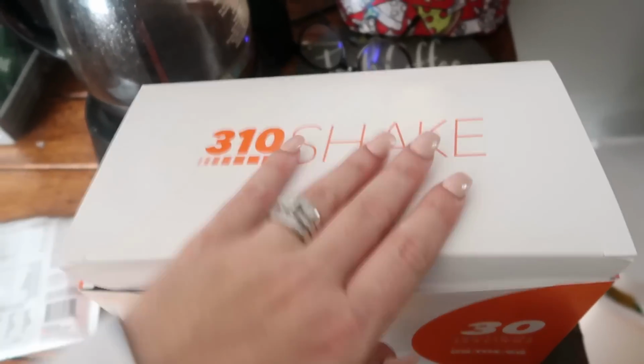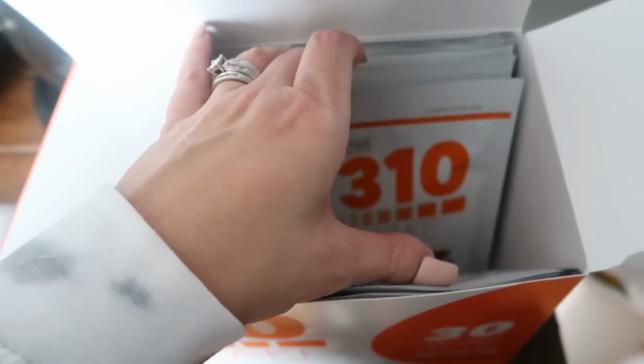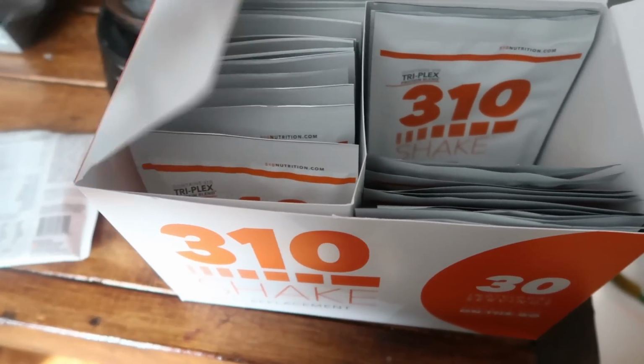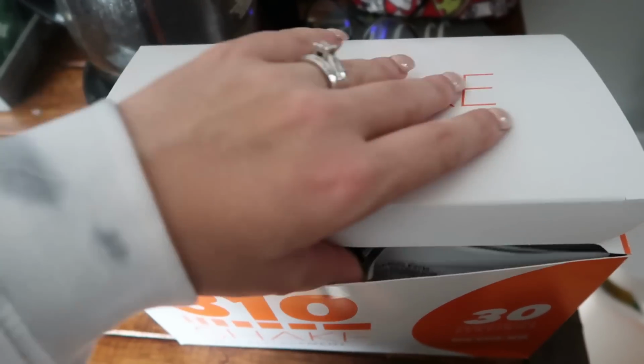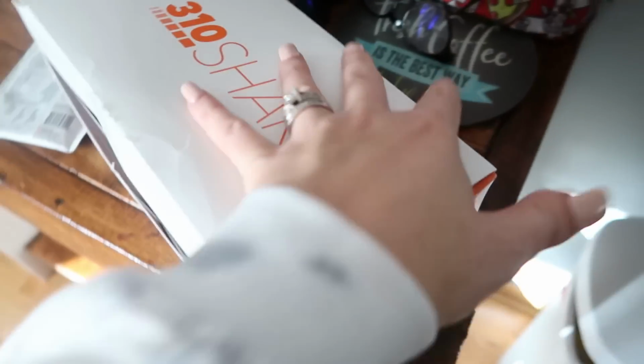But another thing too that I saw when I got this box, I highly recommend this box if you guys are like me and want an assortment of stuff, because it has the vanilla chai, the mocha, the salted caramel, which is bomb, chocolate vanilla, and I think chocolate mint. There's a little bit of something in here for everyone, and I enjoy it because my dad comes over and he'll have a shake, and he likes that he gets to choose his flavor, you know.